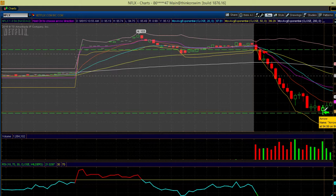I didn't get filled, I think, until like 95 is when I took it off. I tried to get filled down here, but the stock popped up so much. Even though I did a market order, I didn't get filled until like $95, which still was good. Still a good trade. I was happy with it.